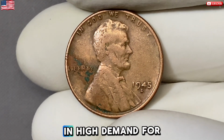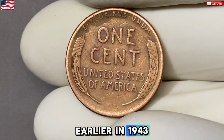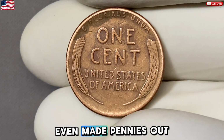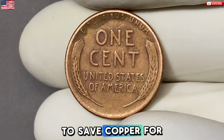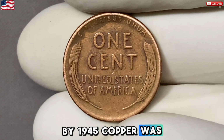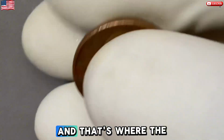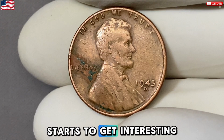Materials like copper were in high demand for the war effort. Just a few years earlier, in 1943, the U.S. Mint had even made pennies out of steel to save copper for ammunition and machinery. By 1945, copper was back in use, but the effects of wartime minting could still be seen, and that's where the story of this coin starts to get interesting.